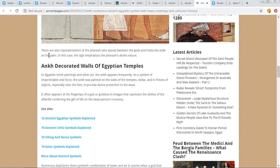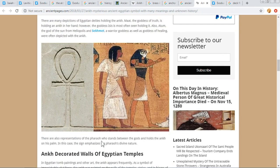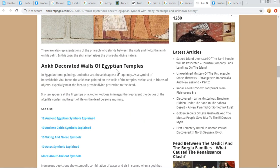Ankh is the verb. There are also representations of the pharaoh who stands between the gods and holds the Ankh in his palm. There's three different ways to hold it. In this case, the sign emphasized the pharaoh's divine nature. The Ankh decorated walls of Egyptian temples, Egyptian tomb paintings, and other art. The Ankh appears frequently as a symbol of imperishable vital force.